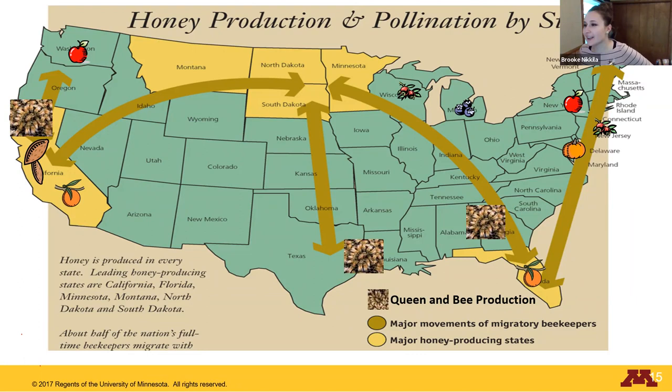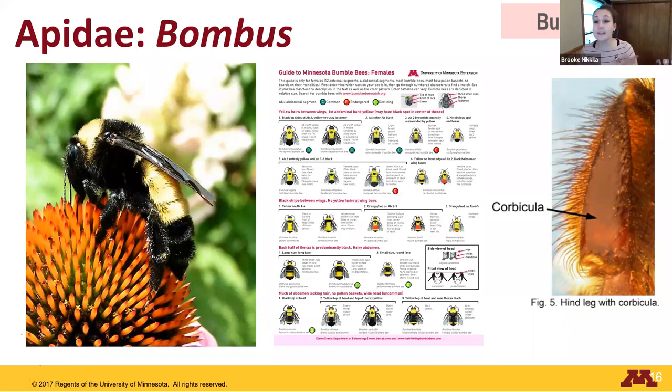So another social bee is the bumblebee. Bumblebees are medium to large in size. Typically, they have some kind of pattern of yellow and black or orange reddish hair. But it's not always, and it's usually kind of unique to species. So some species, though, actually have to be identified under a microscope because some of their face patterns or dimensions is what tells them apart from species.